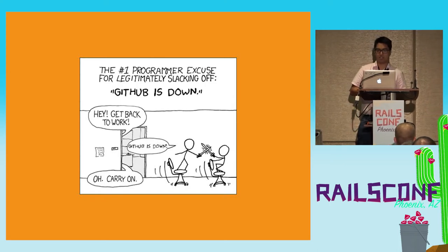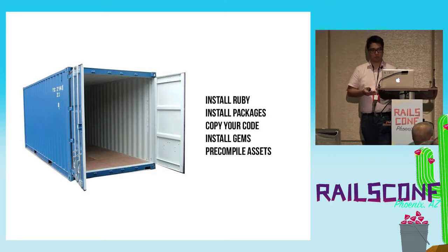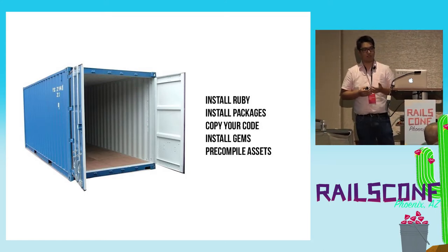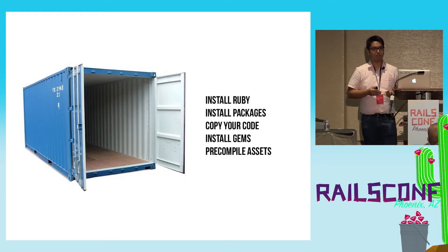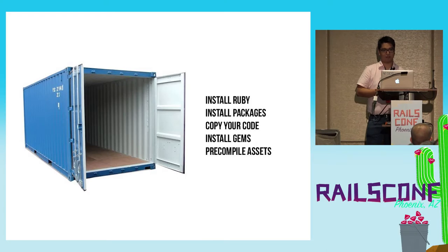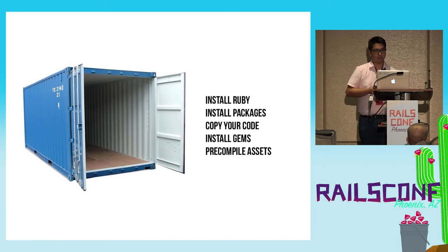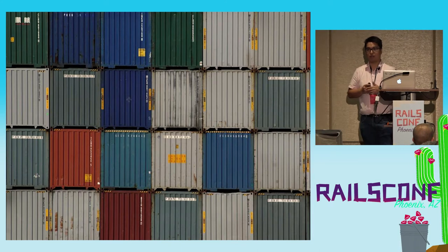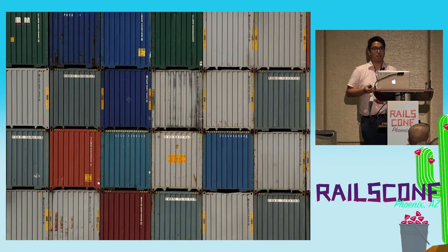But let's take a look at what's involved in using a container. Here you would see that you still need to install Ruby, install the packages, copy your code, install the gems, precompile assets. It's very similar to Capistrano, right? So it's not a silver bullet that would remove all these steps. You're still doing it, but now you're putting it in a container. And once you have that container, your server needs only to know how to run that container. It doesn't even know what's inside it, just run that container.